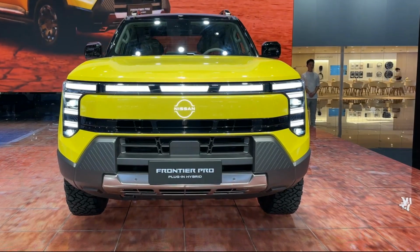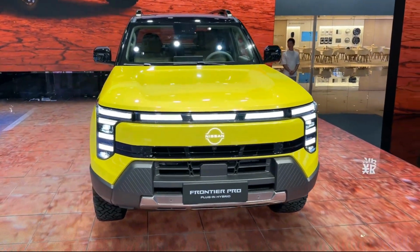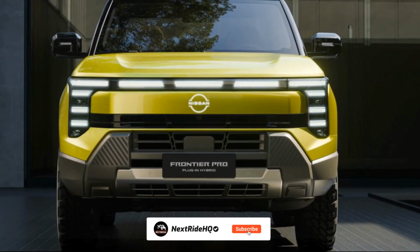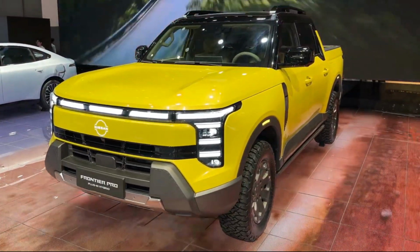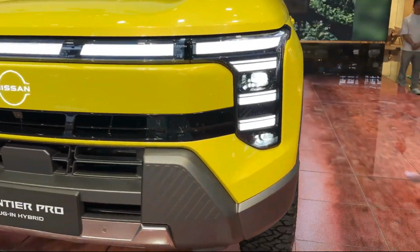Stay tuned. Design and styling. At first glance, the 2026 Frontier Pro commands attention with its muscular proportions and aggressive styling. The design language remains unmistakably Nissan, with the brand's signature grille and bold fender flares. But new for this model year are revised front and rear bumpers that enhance both aesthetics and approach and departure angles.